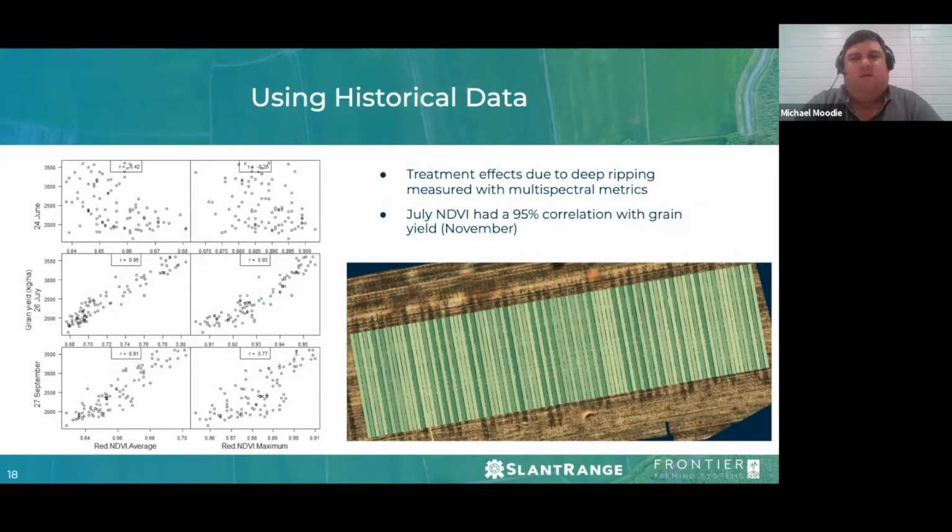So this is a good example of a trial we ran last year, looking at deep ripping, where knowing what happened within the season was beneficial. Deep ripping is a soil amelioration process where we're cultivating to deepen the soil up to about 60 centimeters deep, trying to overcome compaction and other constraints that might be within that soil.